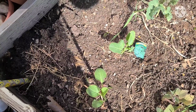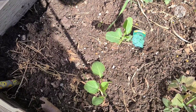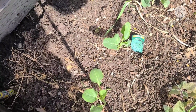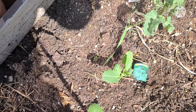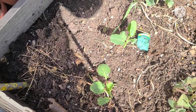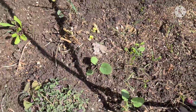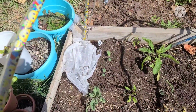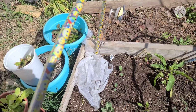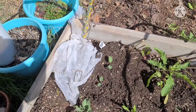Well, it's been my experience that I don't have good luck growing broccoli or cauliflower from seed. And I'm going to keep trying, but I decided also to get some plants at my local garden center, and they're finally in. And so I have them planted out. I didn't need to harden them off because at the garden center, the area where they had the plants was already outside.